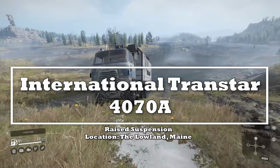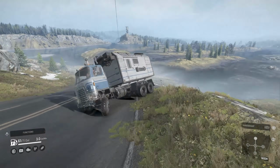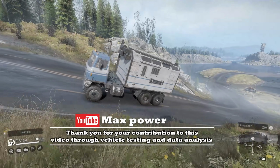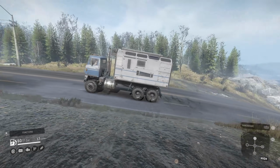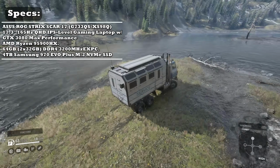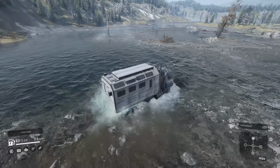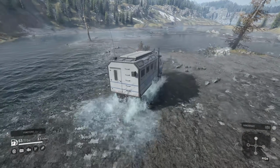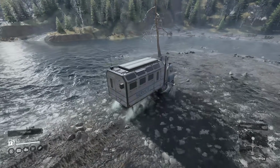I always wondered why the Transtar was the only highway truck missing a raised suspension upgrade until Phase 6. I'm not sure why this was added so late, but we all know what a raised kit can do for a vehicle's performance. Along with added clearance, it gets a 3-inch tire upgrade as well. With the addition of this upgrade, could they be setting it up for an all-wheel drive or differential locking upgrade? Who knows? But what I do know is this truck's performance has increased, allowing it to venture to deeper places.